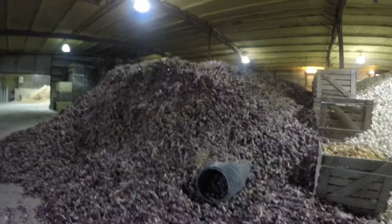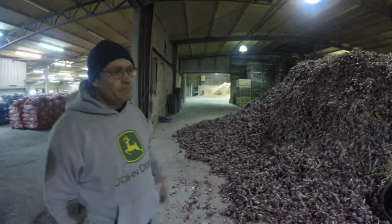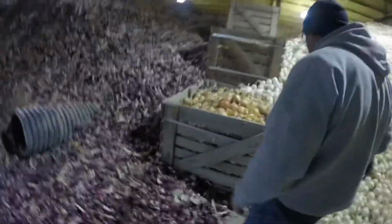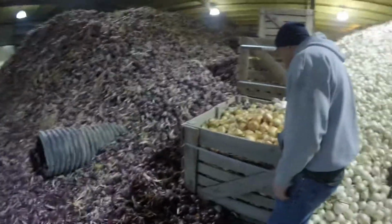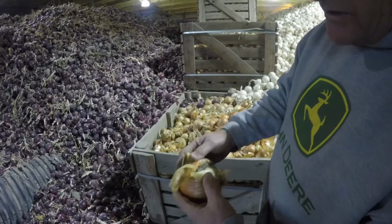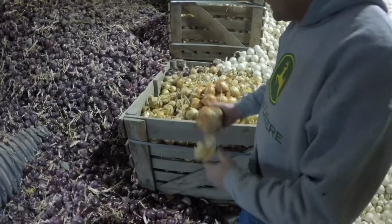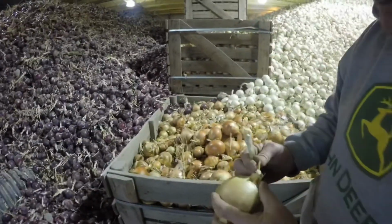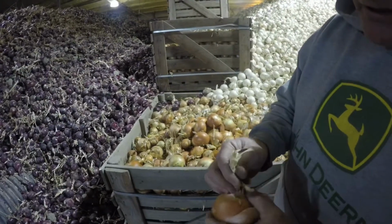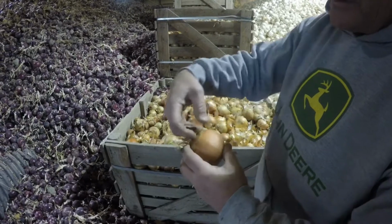Again. So how do they go bad? Can they go bad? Yeah. Of course, you get some that get beat up by machinery to harvest, or most of the time they'll go bad in the neck. So they'll start spoiling right here, and then they'll go on into the bulb.